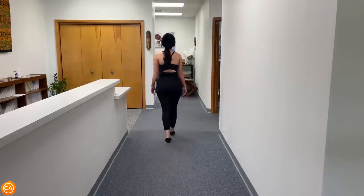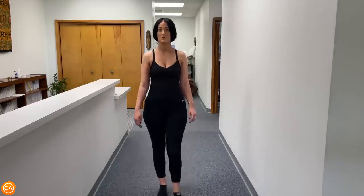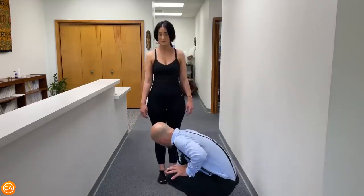Keep going. Keep walking straight. I'm swinging there. Actually, I don't see any discrepancies. You can stop. Okay, let's see the arches. Not really much of a drop. Maybe a mild drop on the left arch. Going to turn around the other way.